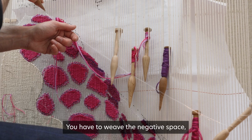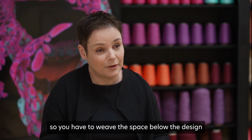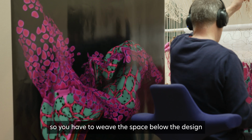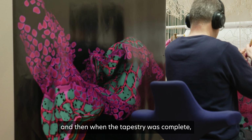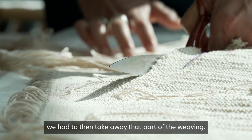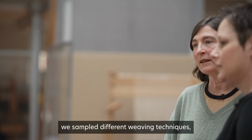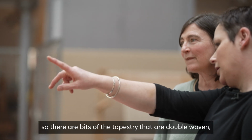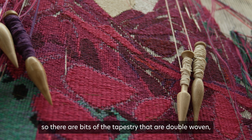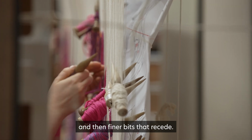You have to weave the negative space, so you have to weave the space below the design, and then when the tapestry was complete we had to then take away that part of the weaving. So we sampled colour. We sampled different weaving techniques, so there are bits of the tapestry that are double woven and then finer bits that recede.